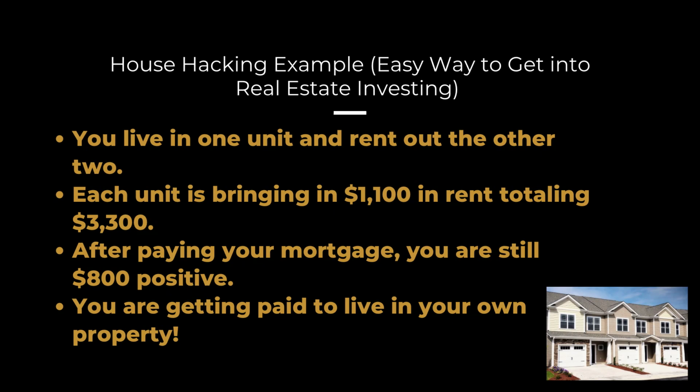It could possibly even be enough to cover the mortgage and your utilities. Now you're living absolutely free. And if you're working a traditional 9 to 5 job, this will allow you to begin to save your paycheck to be able to do this all over again. After paying your mortgage, you could also be left in the positive, right? Depending upon how much you're charging in rent.